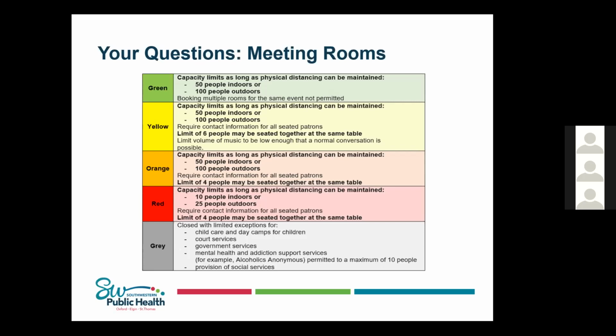And for the 15-person board meetings, when can they resume in person? That would be something that can be done indoors in the green, yellow, and orange stages, but could be done outdoors in any of the stages. Again, physical distancing does need to be maintained.